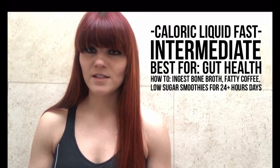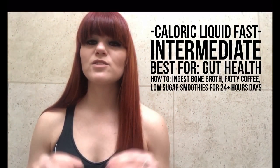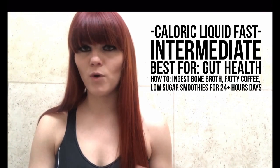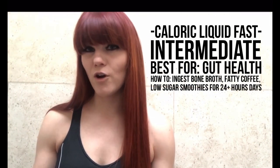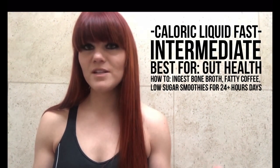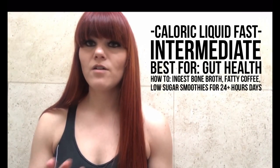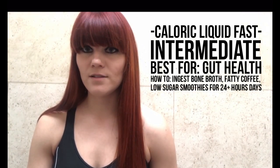The second type of fasting is caloric liquid fasting. So this is more of an intermediate level fasting. This is the best for gut health. So this is what I did in January with the picture that you saw of the 4-day fast. These fasts typically go for 24 hours to several days. The most common is about 3 to 5 days, and you're having liquids like bone broth, fatty coffees like bulletproof coffee, and low sugar smoothies, things like that.